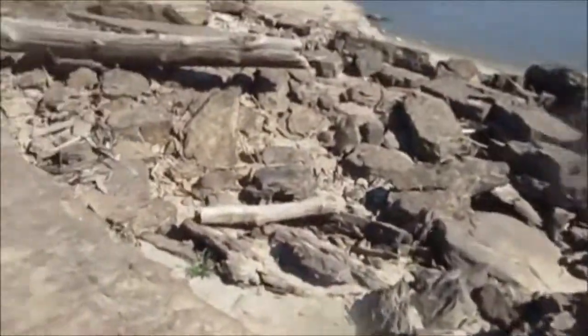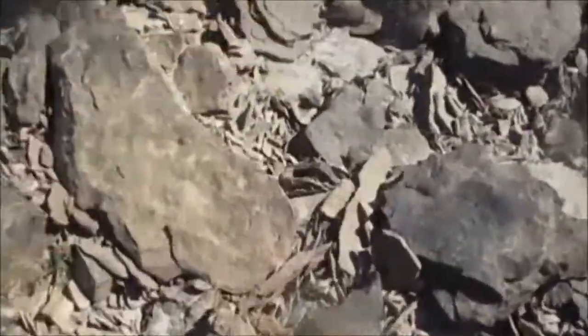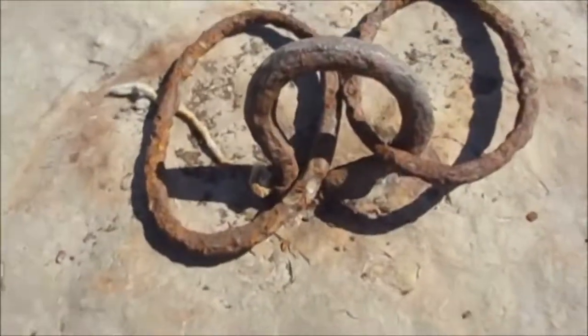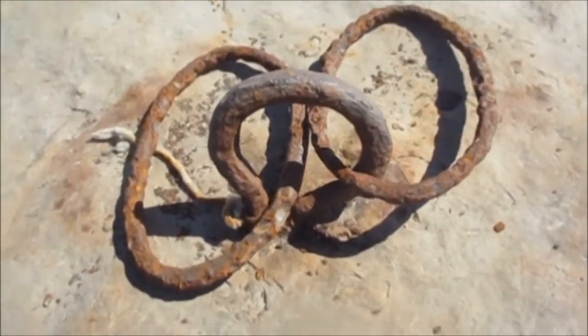Picked a better day to come look at this. Oh wow, there's a thing on the rock down here, guys, for a boat to tie off on. It's mounted to the rock. Huh. I guess if people want to come do a tour of this, maybe they tie up on here. Look at that. Pretty cool.